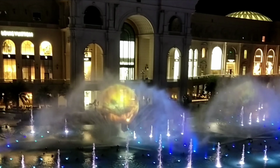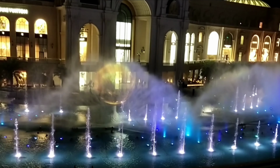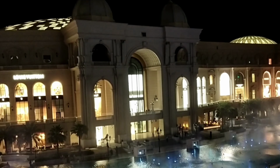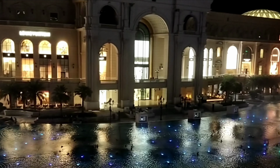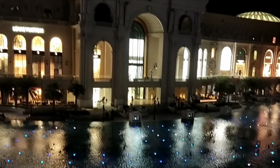The water light show is an amazing display of dancing fountains, colorful lights, and music that all come together to create a symphony for the senses. It's a sight to behold and truly awe-inspiring. The fountains move to the rhythm of the music, creating a stunning visual spectacle that's sure to leave you speechless.